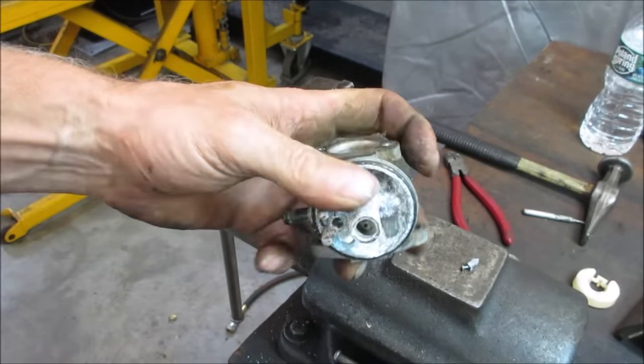Let's go see if we can, because that's how much movement it has. Don't really have much adjustment on that though. So I'm going to blow in through here, and that should be a closed circuit. Then if you flip it over, the needle should open up, and I should be able to blow in. It is working. Okay, so that's going to be the fuel on and off.